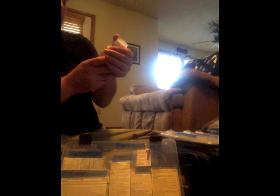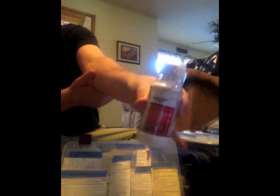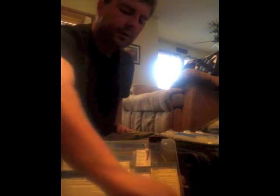And I have this one. This one's for children 6 to 11 years old. It's a multi-symptom thing. It's basically children's Tylenol, for fevers and stuff. It gives you a cup on top. And then I have infant fever and pain medication. It's just like the children's ones, only for infants, for fever and pain.